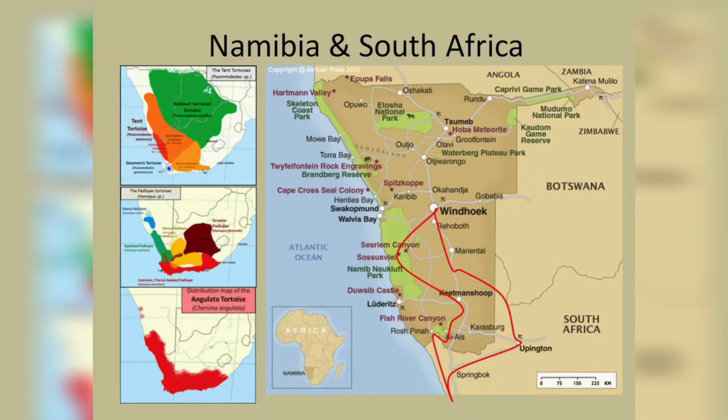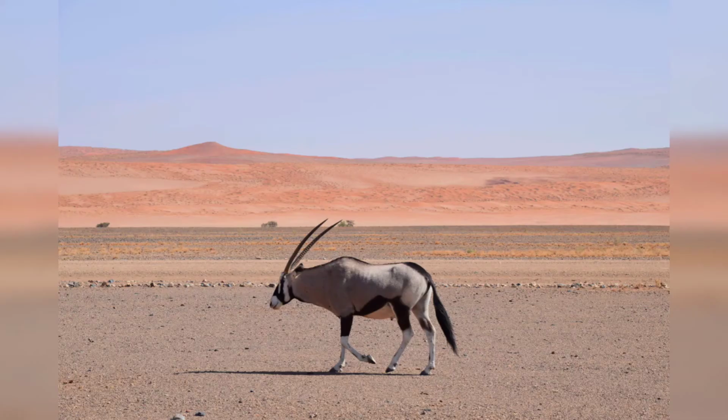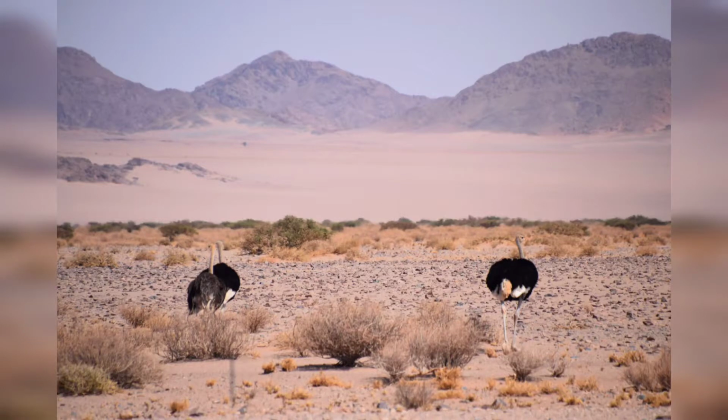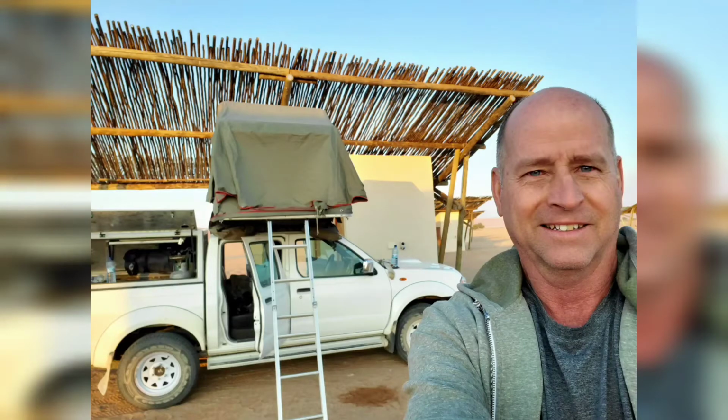We were in prime tortoise habitat. Unfortunately, we didn't find any of these species listed. Even though we didn't find the tortoises, we saw aurochses. I wanted to say flamingos, but I know they're ostriches. And eventually we got to our destination and set up our tent.